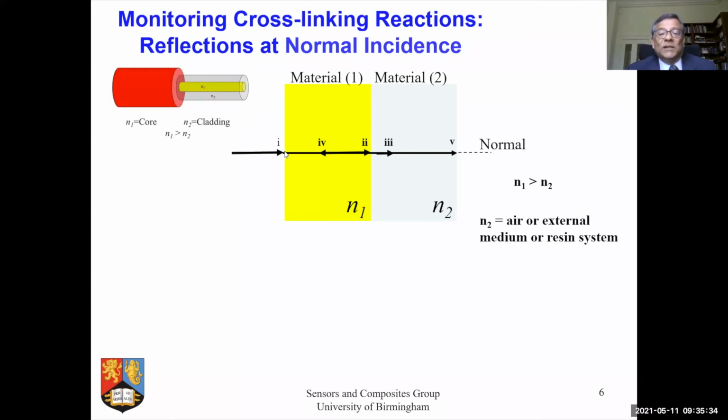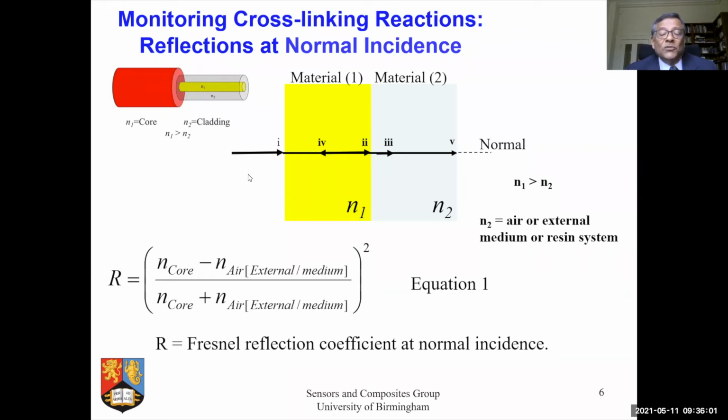So I'm launching my ray of light into my core. It comes in. So let's just imagine this is now floating in air. So this is all air. The light is launched in. Now at this interface, so this is the silica interface, and this is air now. Some of the light is reflected back down the optical fiber, and the rest of it's transmitted until it hits another interface. So how do we actually utilize this principle for monitoring cross-linking reactions?